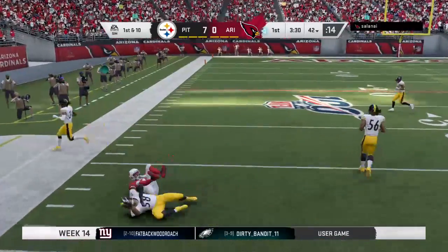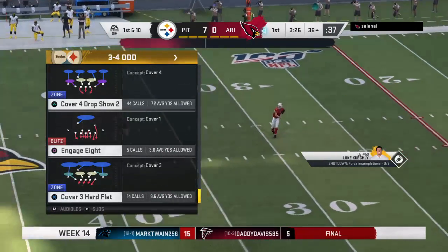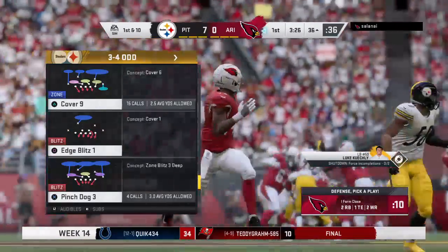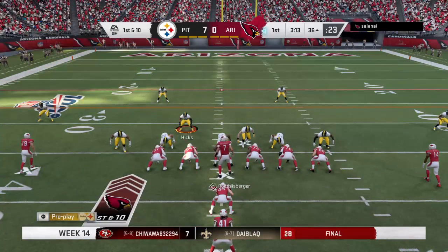Now a play fake here on first down. And he's got his receiver. That's Sammy Watkins. And they'll get this well past midfield before being stopped just before the 35. A well-executed 22-yard gain.